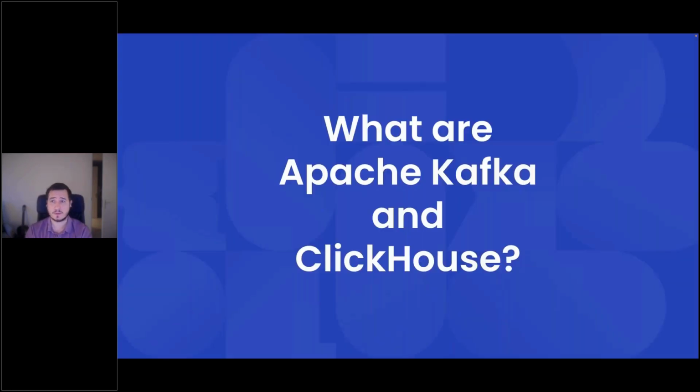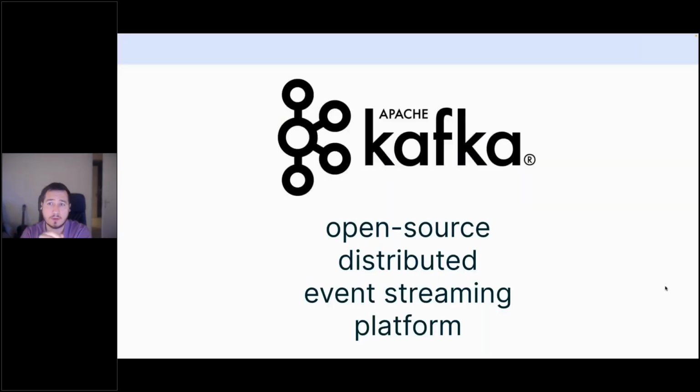I will discuss what Kafka and ClickHouse are first to set the stage for us. Then we will talk about why scaling storage is a problem while introducing tiered storage and what its use cases are. And by the way, before I move on, we recently announced early access for both at Aiven, so you will be able to try them out after my presentation.